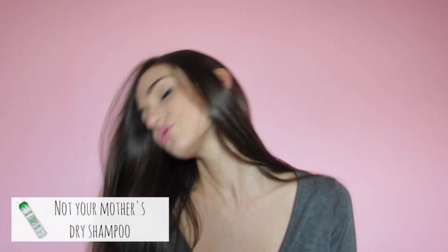If you guys don't know how dry shampoo works, it's extremely easy. You just pop it out like this. You go in the roots of your hair, like the root is right here. You just spray it in along your roots, and it helps absorb the oils and all the grease and all that nasty stuff, and it'll leave your hair looking nice and fresh.